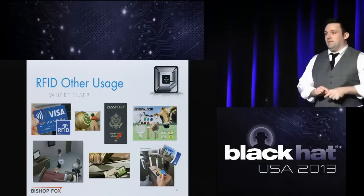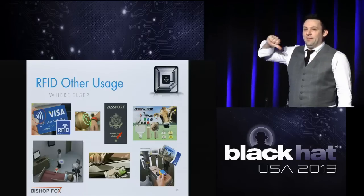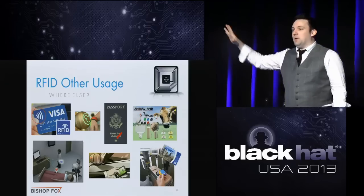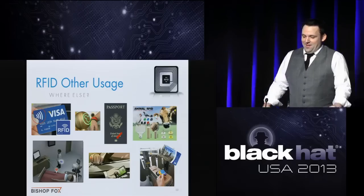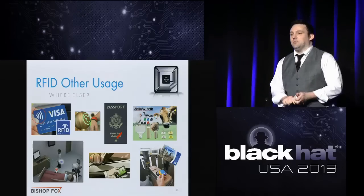Yeah? Disney World, Disneyland? They're going everything RFID, from your Fast Pass to getting in the door, to your hotel room, to buying stuff at MyMagic+. So that'll be interesting research. It's also in your passports, in animals, in hospitals.